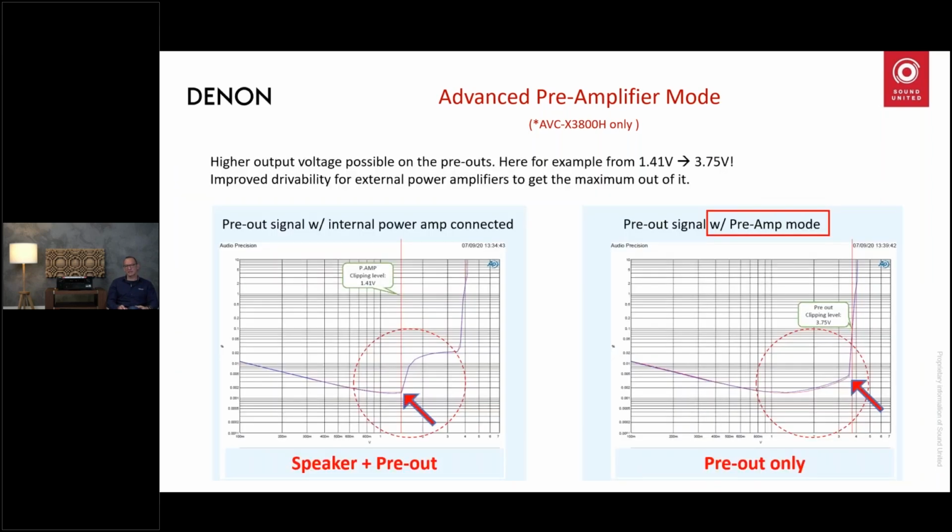And this is how it looks in the measurements. You can see on the left-hand side, speaker plus pre-out is connected. Distortion starts earlier on the pre-out signal, so you can reach, let's say, distortion-free 1.4 volt. If you disconnect the speaker, so the internal amplifier, and only have the pre-out, the distortion starts much later. You can see it on the right-hand side, and you can gain up to 3.7 volt from the pre-out. Just to give you an example of how it looks on the measurement side.